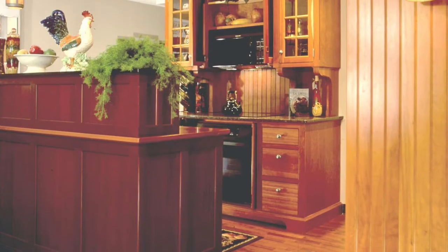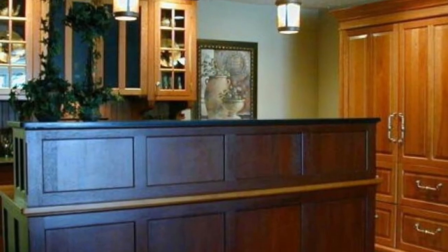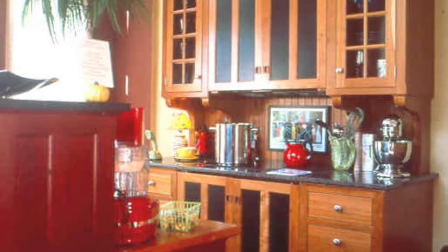The following are examples of some of the range workstations that we've built over the years. We hope you'll see the advantage of what hiding the appliances can really do for the look of the workstation, the integrity and beauty of the piece.